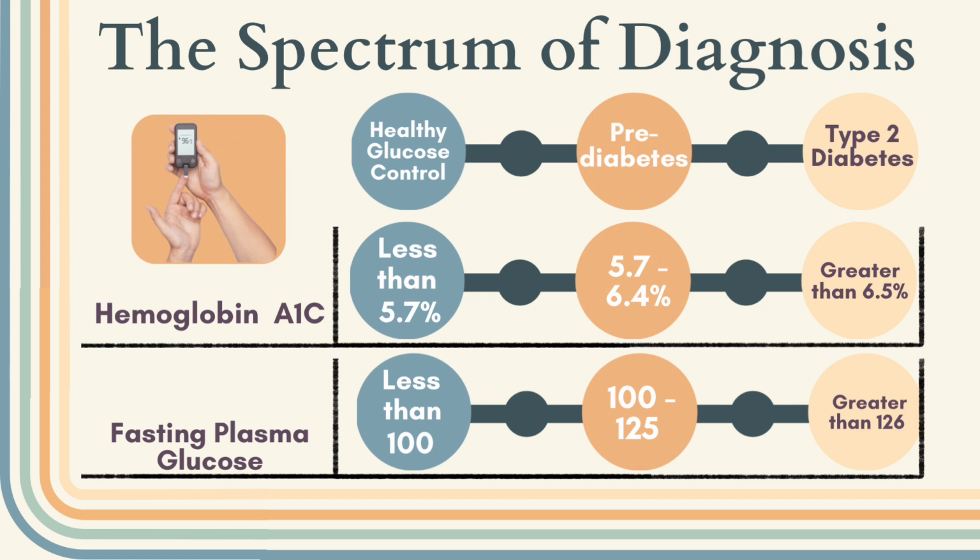Okay, so what is normal? A hemoglobin A1C that is less than 5.7 is going to be normal. If that A1C is anywhere between 5.7 to 6.4%, that person is pre-diabetic. If that number is greater than 6.5, then that person is diabetic. So that is really significant when we're looking at medications, having insurance approval for medications, etc. That 1/10 of a point makes all the difference.